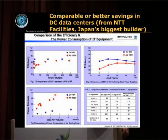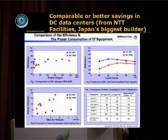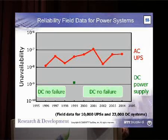It obviously depends on the equipment and the duty. And now the real stunner, look at the unavailability, over an order of magnitude improvement for DC versus AC uninterruptible power supply. The case is closed as far as I'm concerned, because the economics are great. And what you pay so much for at a data center is uptime. This is reflecting field data for 10,000 uninterruptible power supplies and 23,000 DC systems. They've never had a failure in a DC system. I think that's pretty convincing.